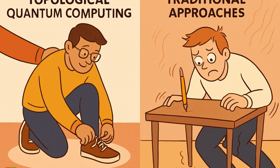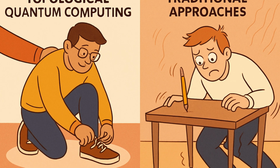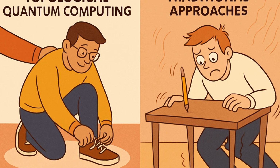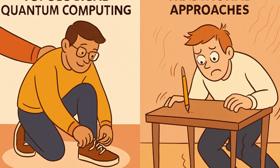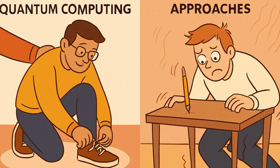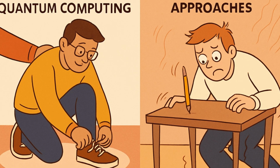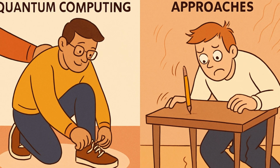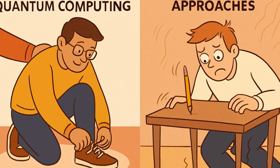Now let me tell you about Microsoft's moonshot, topological quantum computing, the most ambitious, theoretical, and potentially revolutionary approach of all. Imagine building a quantum computer that's not just resistant to errors, but naturally immune to them. While most quantum computers are like balancing a pencil on its tip, with someone shaking the table, the slightest disturbance ruins everything. Topological quantum computers would be like tying your shoes. Even if someone bumps you or you make small mistakes, you still end up with tied shoes.